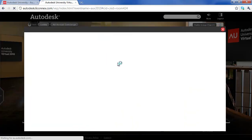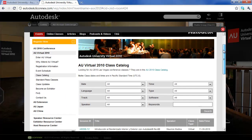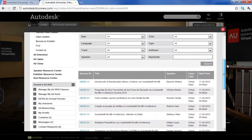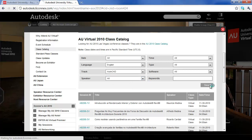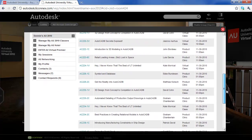It's going to open up a window displaying the complete AU Virtual 2010 class catalog. If I'd like, I can just browse the entire catalog at will, or if I'd like to hone things down to some specific interests of mine, I can maybe say English classes being offered on the AutoCAD track and hit search. When I do that, it'll filter out just those classes matching the parameters that I specified.